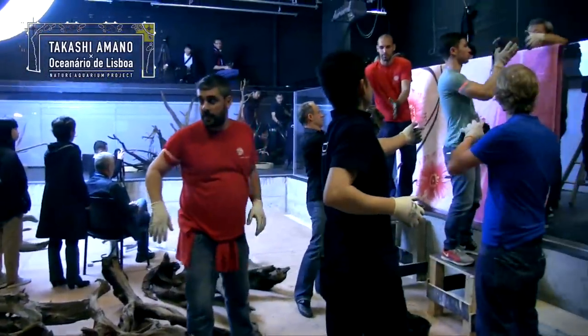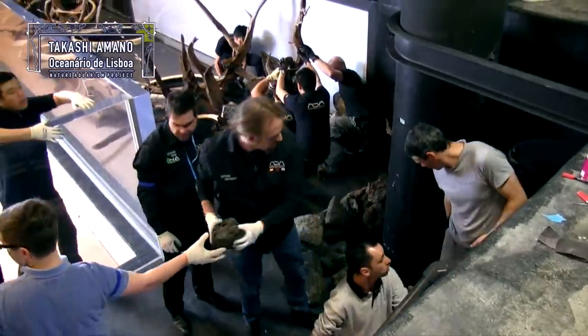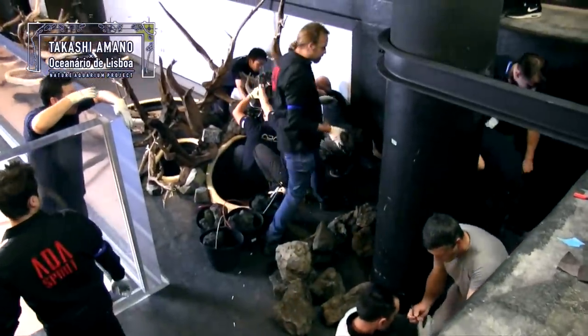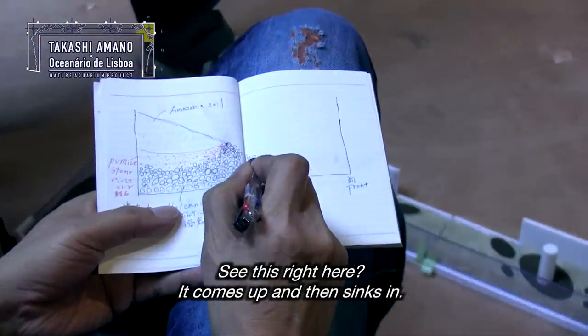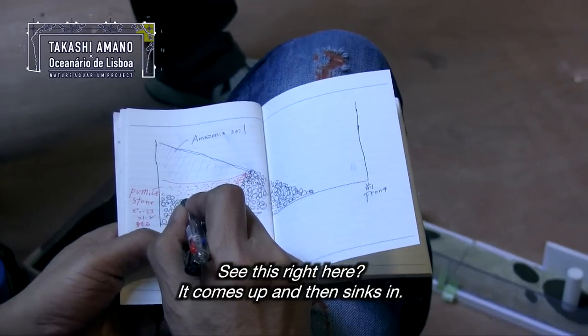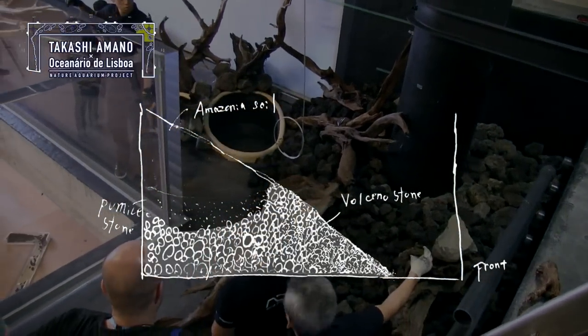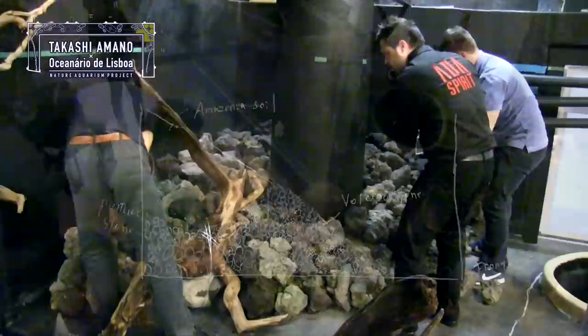Volcanic stones are carried into the tank by passing them from hand to hand. The wall of stones is not simply piled up. A concave shape is created in the center to hold aqua soil.